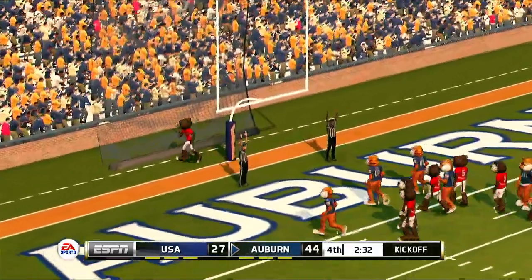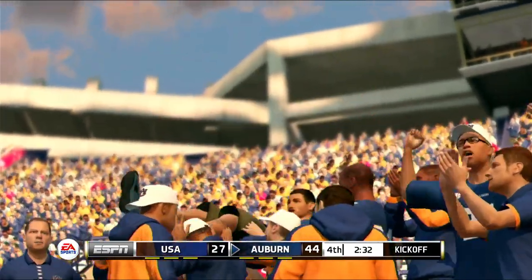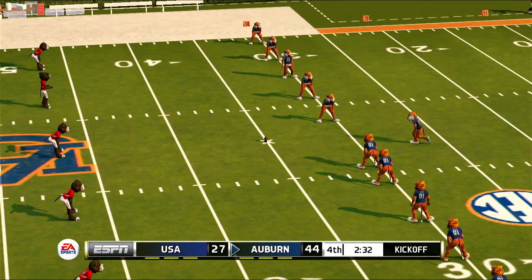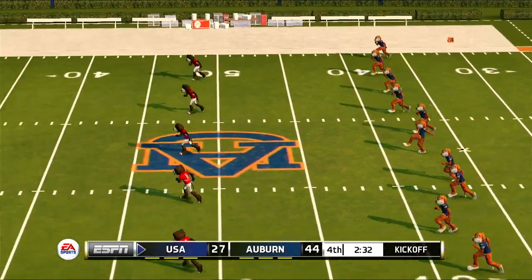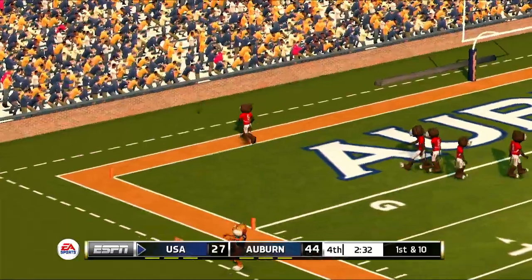Splits the uprights with the extra point. It was a quick three-play, 45-yard drive, and they come away with a touchdown. And it looks like they're ready for the kickoff. Nice kick, plenty of distance. And they can forget about returning this one.